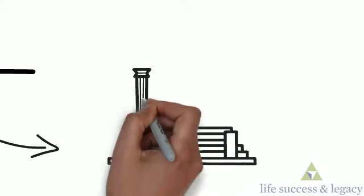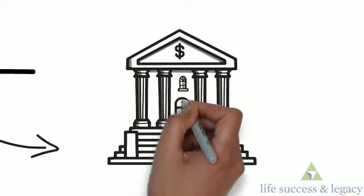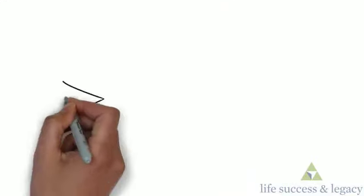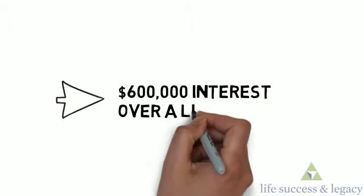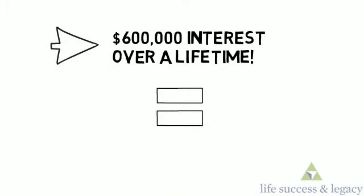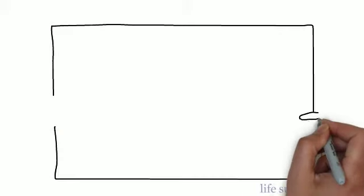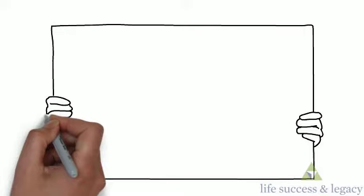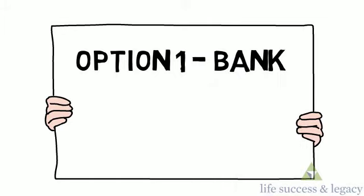Now, the bank loves this because they are earning all the interest. In fact, when you take into consideration all the financing that the average American does over their lifetime, they're going to lose $600,000 just to interest. Said another way, that is 34.5% of after-tax dollars that goes to interest. Okay, so that is staggering, especially over a lifetime. So borrowing from a bank and paying for vehicles that way is not going to get us ahead for sure.